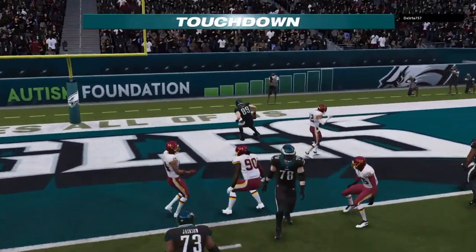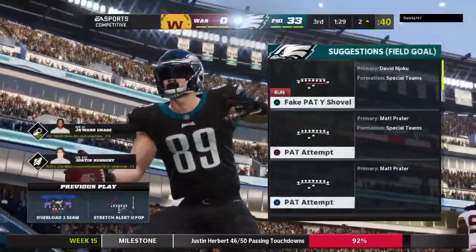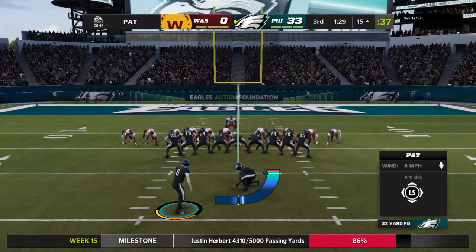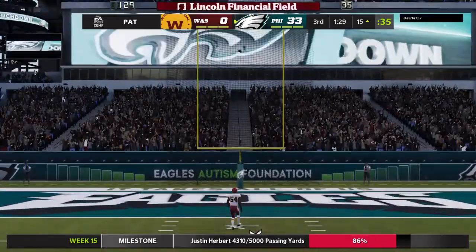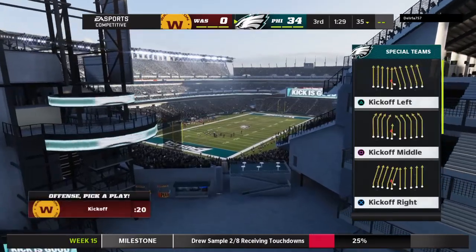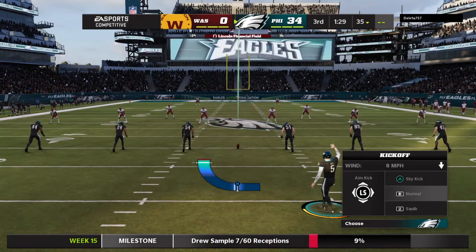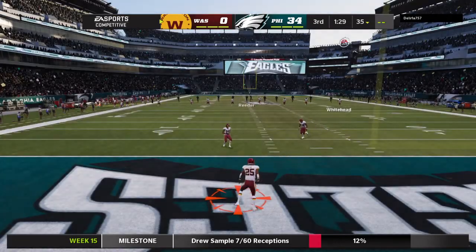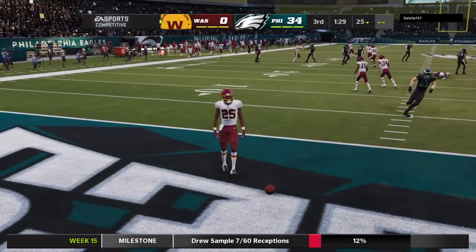Herbert, quick pass out wide. And this is caught. Touchdown, Philadelphia. Drew Sample, his 2nd touchdown on the season. And the Eagles are pouring it on. Extra point good by Prater. And that will extend this big lead. Send out to kick this one away, and off it goes. From his end zone, it's Demetric Felton.